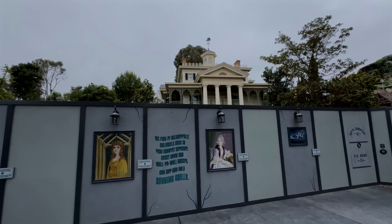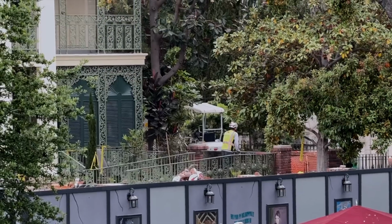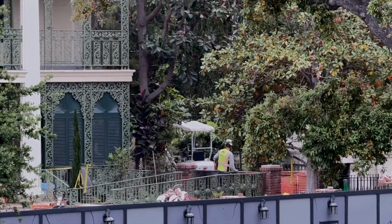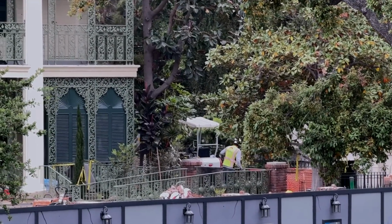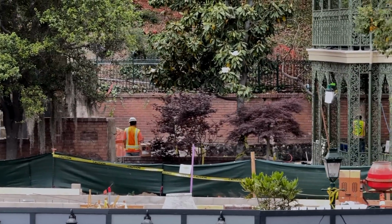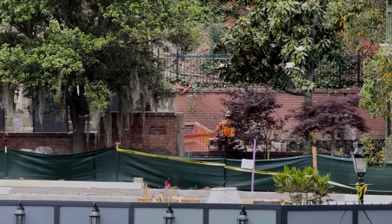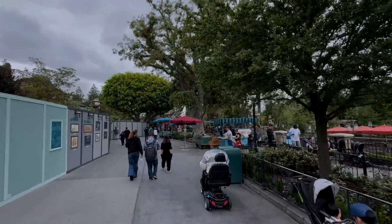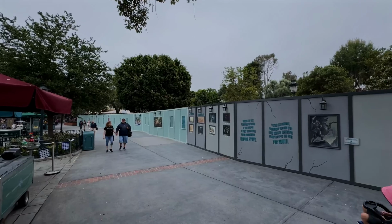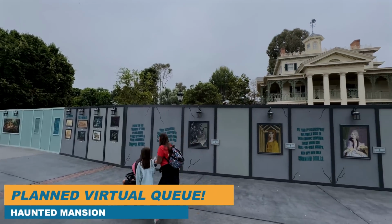And that's also probably why we're seeing accelerated work being done out there in the front of the queue. They got a lot of hard hats, as I mentioned, working on that front of the queue. Still having issues, obviously, with the rear queue and with the break room and the elevator, etc. If you're wondering about how they're going to queue those guests up, they won't. It's going to be a virtual queue.